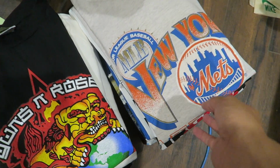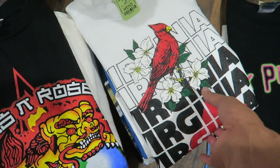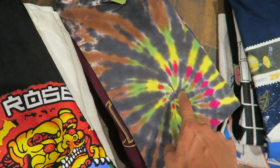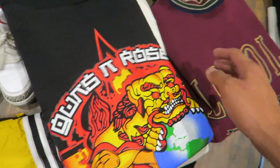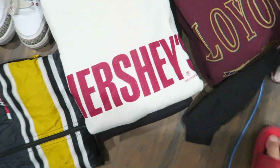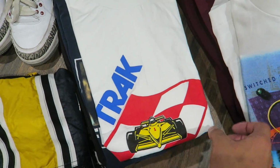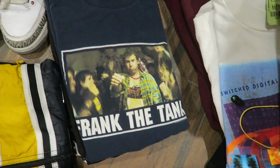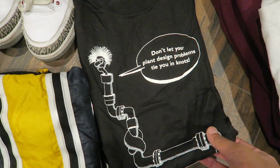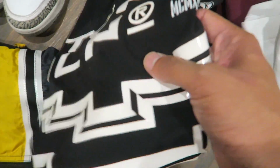Alright, real quick, we're gonna jump into everything your boy copped. The vintage New York Mets tee, 2004 Sex Pistols, Virginia crew neck, Solvang California tee, little NASA tee, little tie-dye. I'm gonna put a Nike logo right here. Loyola Marymount crew neck, Guns N' Roses front and back print long sleeve, fire, 2002. Hershey's crew neck, Robot, Alcatel, a vintage race car tee that just says Track Auto. Frank the Tank, Will Ferrell, 2004. Vintage Mickey crew neck, size small. And then another vintage software tee. And then this Marcelo Burlon, if you know the brand, fire pickup.